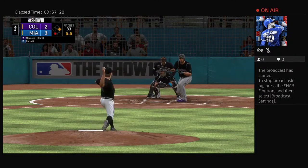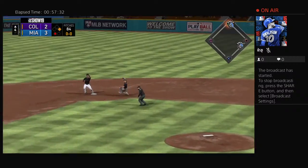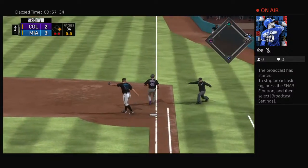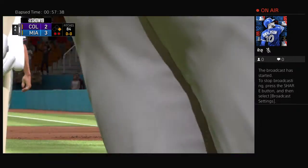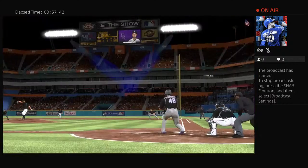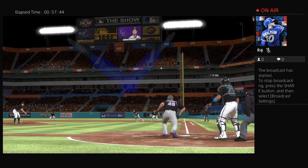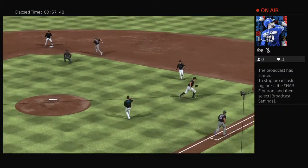Into the box, German Marquez, wanting to avoid the double play here as he gets this one down. There's one. The relay not in time as he beats the throw by a step. The batter, number 2. He got the bunt down, but he didn't deaden it enough. Really good job by the first baseman to charge in and make a good throw to second to get the lead runner.